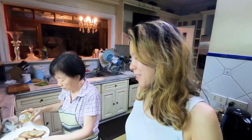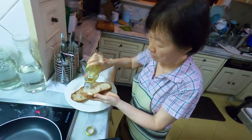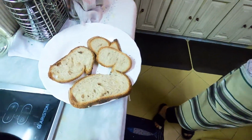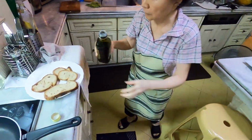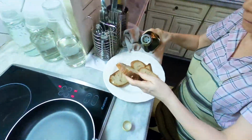Because we made tomato soup, my mom's gonna make some bruschetta and Kesong Puti to go with the tomato soup. So this is her way of making bruschetta. Of course, the bread that we're using is from Baker J's, and it's sourdough bread that you can get at Crimson Hotel, and it's really good. She's just gonna put some olive oil on the bread, and then you're gonna put it on the stove. I think other people would use a brush, but we're just kind of winging it a bit.